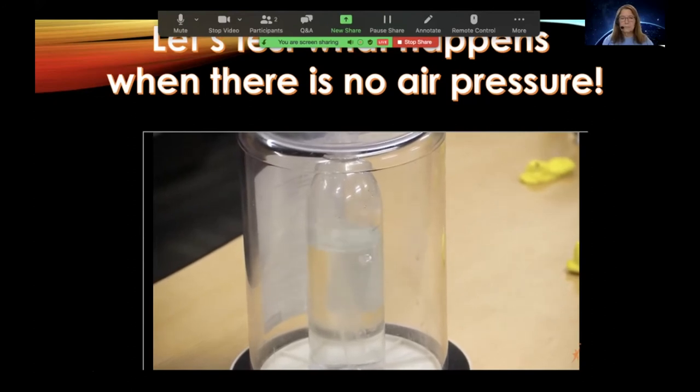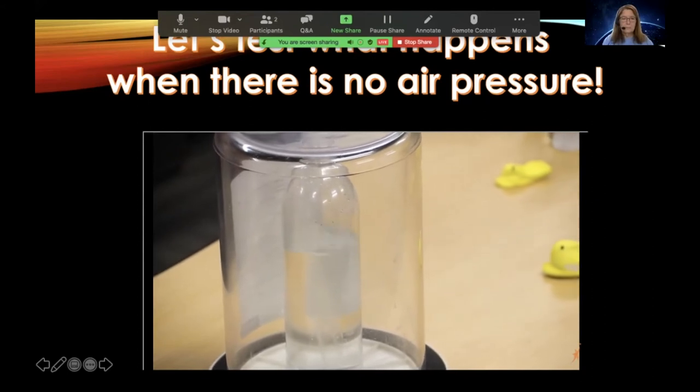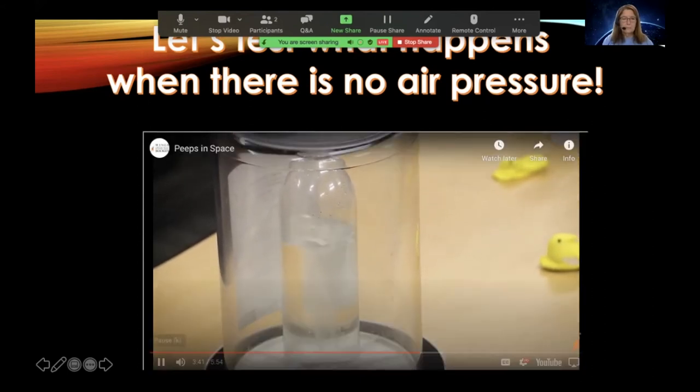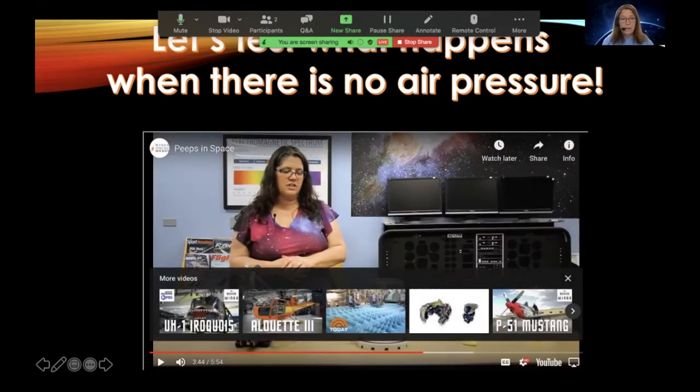This would be all the water inside of your body if you were to go above about 55,000 feet, which is known as Armstrong's line. All the water in your body would boil. Well, that does not sound like a good plan.